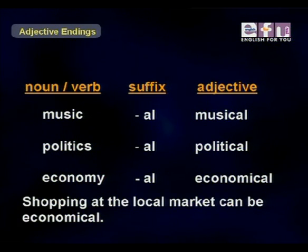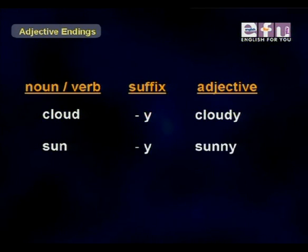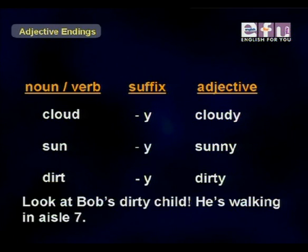Shopping at the local market can be economical. We have the noun cloud, suffix Y, adjective cloudy. The noun sun, suffix Y, adjective sunny. And the noun dirt, suffix Y, adjective dirty. Look at Bob's dirty child. He's walking in aisle 7.